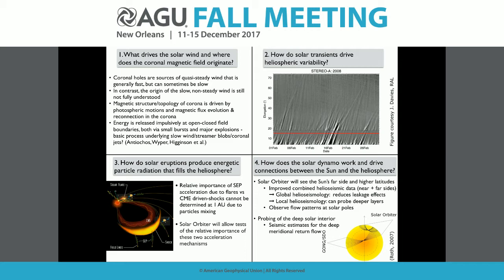If you do global helioseismology, it will reduce the leakage effects in your analysis. If you do local helioseismology, you can probe deeper layers, and ideally, we'll also be able to observe flow patterns close to the solar poles.